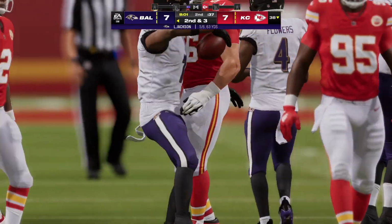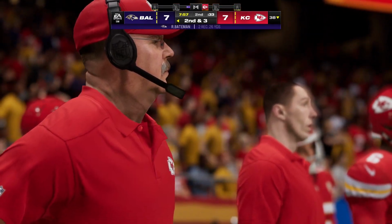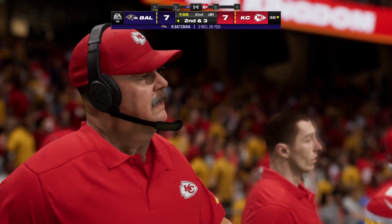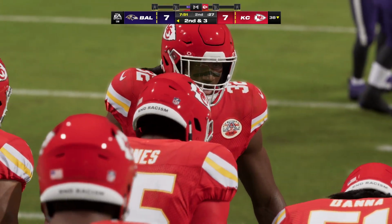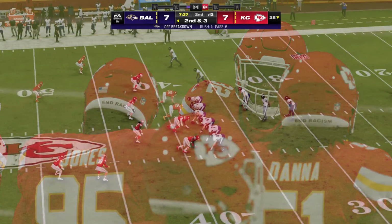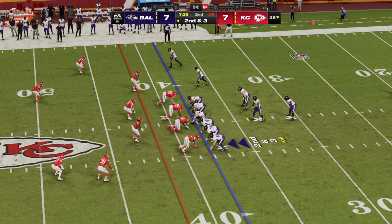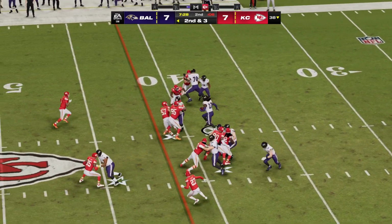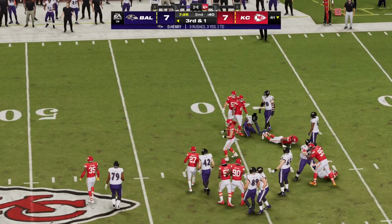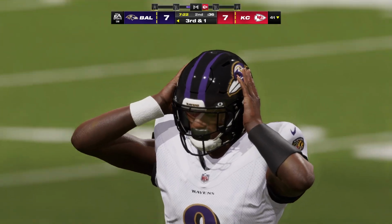That's good. The completion there for 7 yards, and that'll bring up 2nd down. A 7-yard pickup brings up 2nd and 3 at the 38-yard line. Henry up the middle. And tackled down after a gain of 3. Leaves him with 1 yard to go on 3rd down.